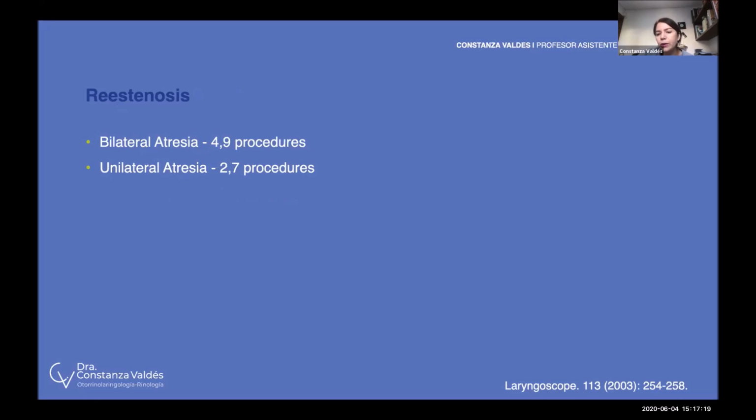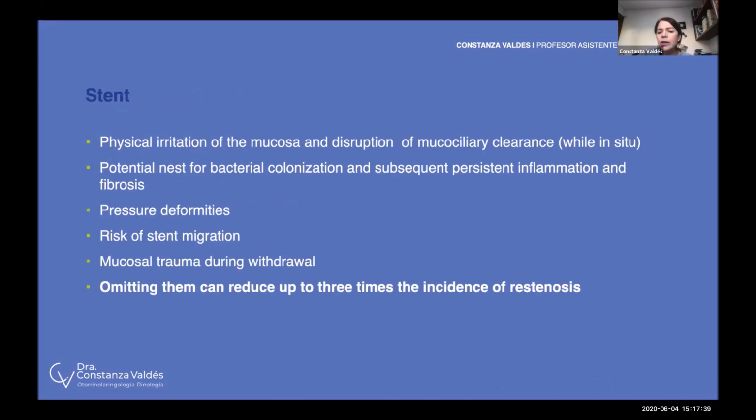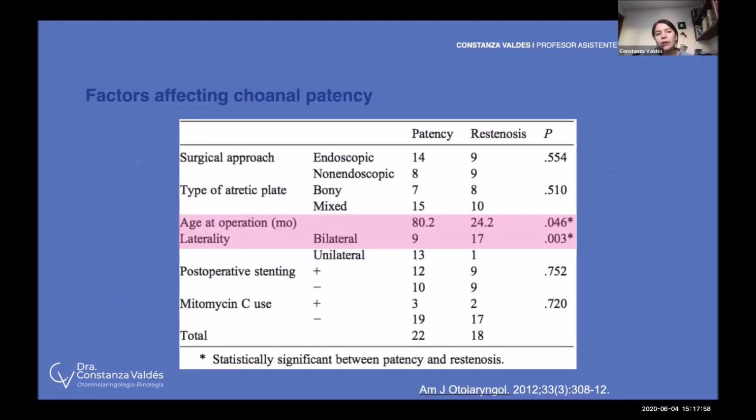Regardless of what you do and what technique you use, a retrospective study found that the average number of procedures in bilateral atresia was 5, and in unilateral atresia was 2.7 procedures. To try to prevent restenosis, a lot of publications have said that stents are very good, but omitting them can reduce the incidence of stenosis up to 3 times, so they are not used much anymore. Another factor affecting choanal atresia is the age of operation. The younger the baby, the more likely it is to get stenosed. And when it's bilateral, it's also more likely to get stenosed.